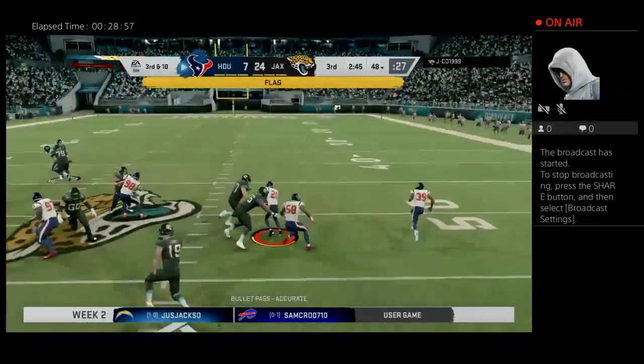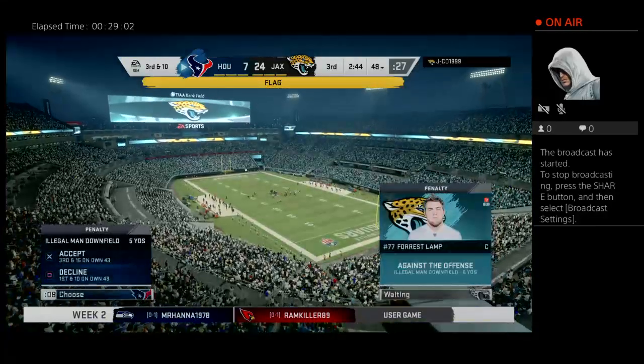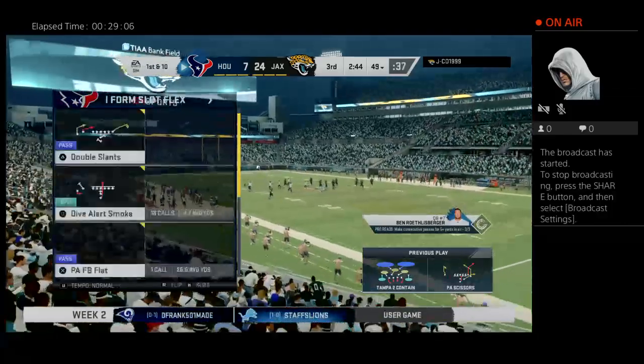Into heavy traffic, and it's intercepted. Picked off by Prince Amukamara. And they get the football. They'll set up shop at their own 49-yard line.